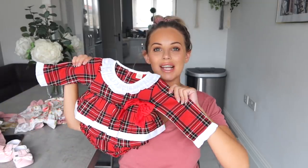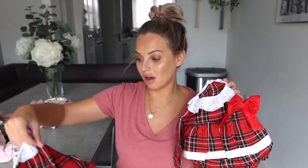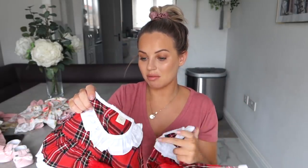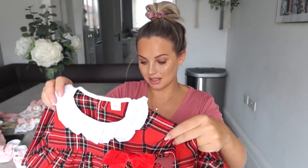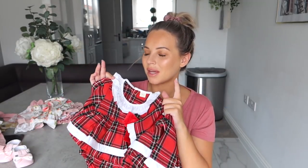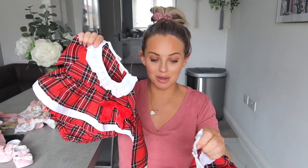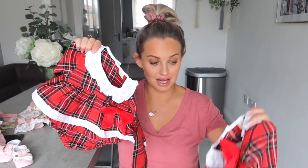But absolutely love these Christmas outfits. Obviously, they are not going to fit my twins, but I wanted to order them just to show you. So if anyone is expecting twin girls, I am estimating that this size is around 3 to 6 months. So if anyone has twin girls, it will be around 3 to 6 months around Christmas time.